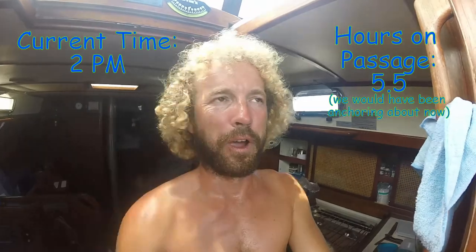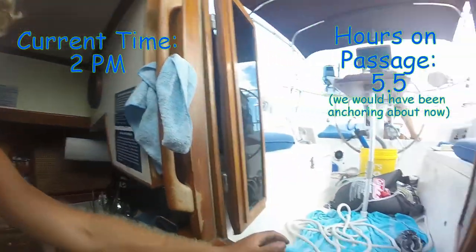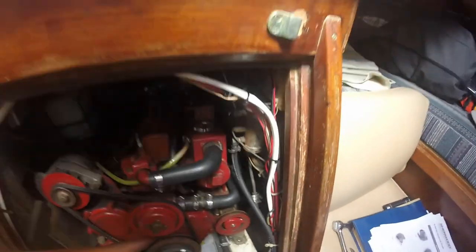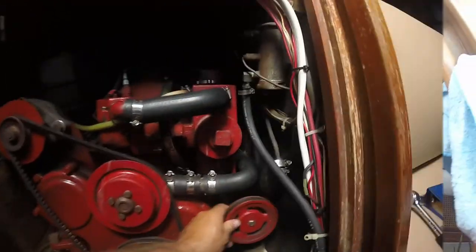Okay, all was going pretty good, and then we both heard this zing noise, so we slowed the RPMs on the motor, and I came down and I saw that the raw water pump was kind of red hot, and it looks like the bearings are busted, so I've almost got the raw water pump removed, seeing if I can fix it.